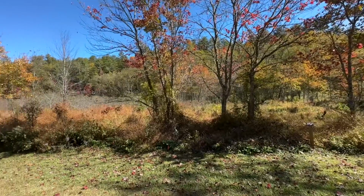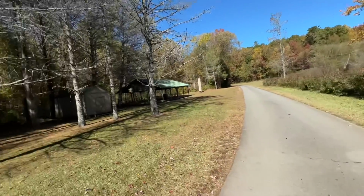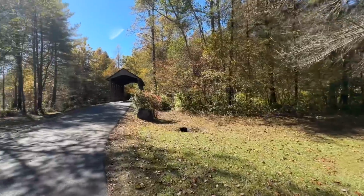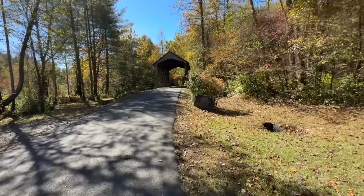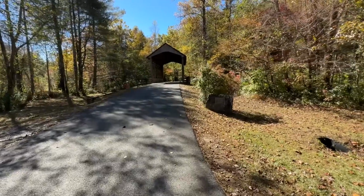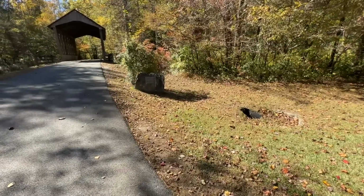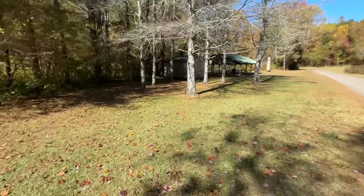So we got a bunch of pictures. Right behind us is the covered bridge. I'll come around and show you that. That was a real Kodak moment right there. We got some nice photos there. I'll add some stills into the end of the video. I know a lot of you, Bays Bridge, have enjoyed some of the stills at the end of a couple of my videos.